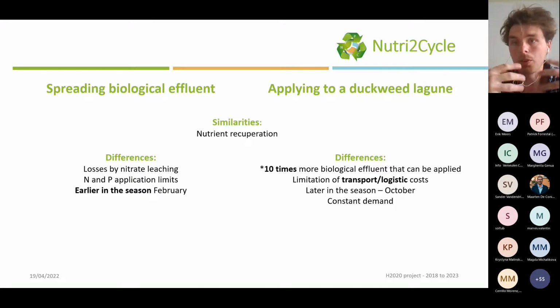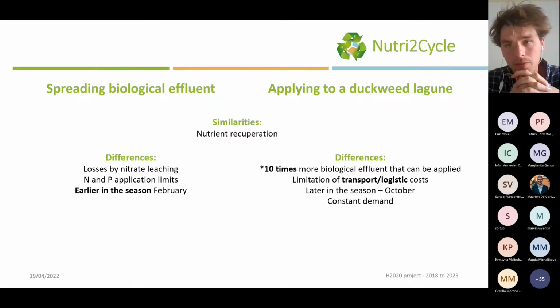This is a small reduction, of course, of your treatment costs, which is, of course, very interesting here in Flanders, where per cubic meter, a farmer has to pay 3 to 4 euros, or even with high pressures in some regions, some farms can even pay up to 5 euros per cubic meter.